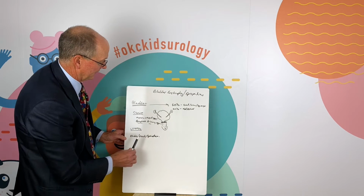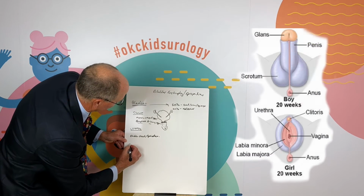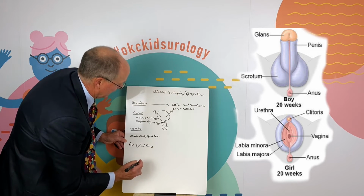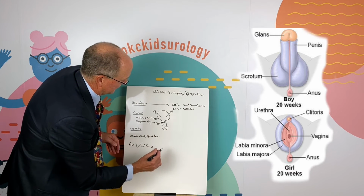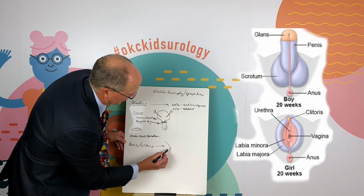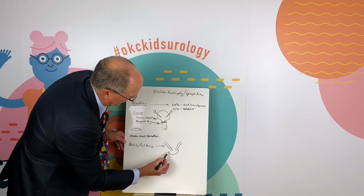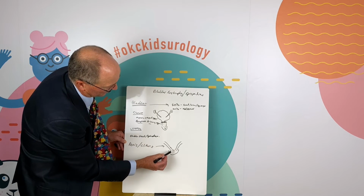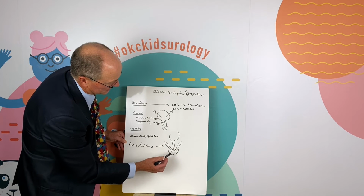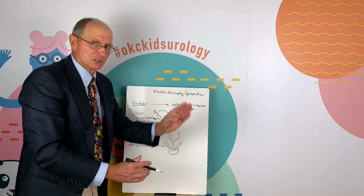What else is affected in the bladder exstrophy epispadias complex? Well, the penis and also the clitoris. During development, the penis and the clitoris will be separated. In the penis, the corporal bodies are splayed out and attached to the pubic bone, and the urethra is open down to the open bladder. So all this is going to have to be put back together. And again, we would try to put the penis back together so that it'll stick out and not be flat.